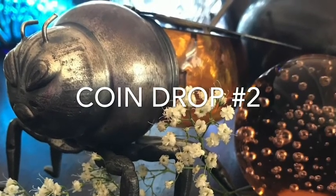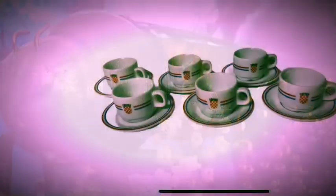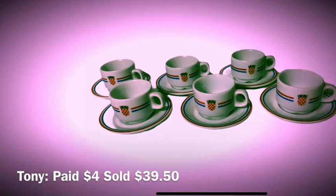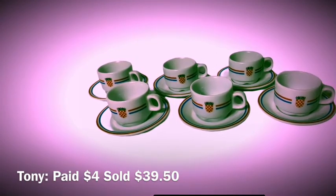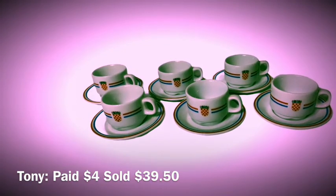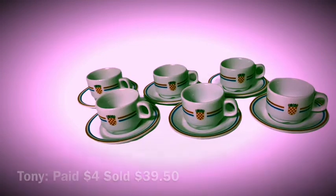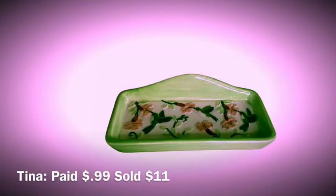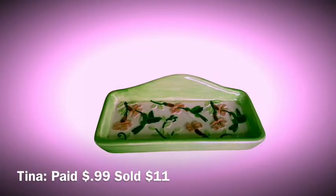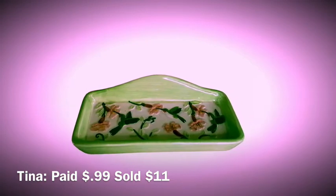Coin drop! Number 2. What sold on eBay? I got this Croatia porcelain espresso cup and saucer set of 6. I bought them for $4 and I got paid $39.50. I found this cute little hummingbird soap dish at a thrift store for 99 cents. It sold for $11 plus shipping.